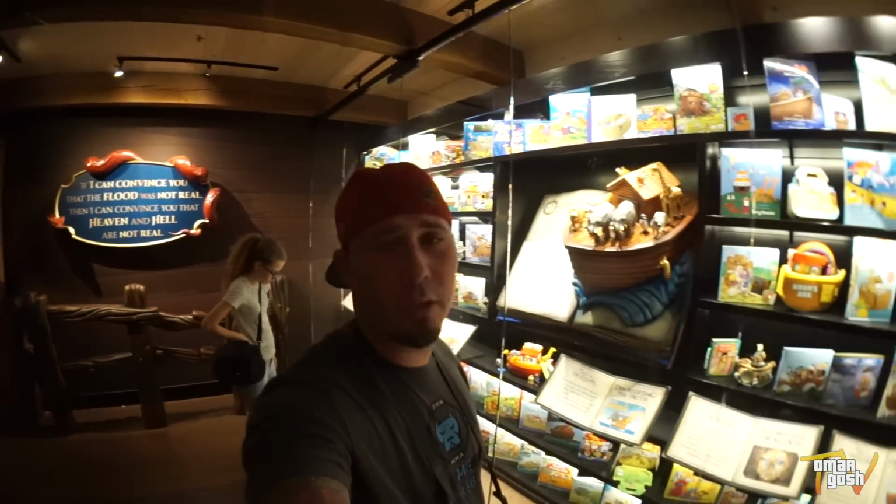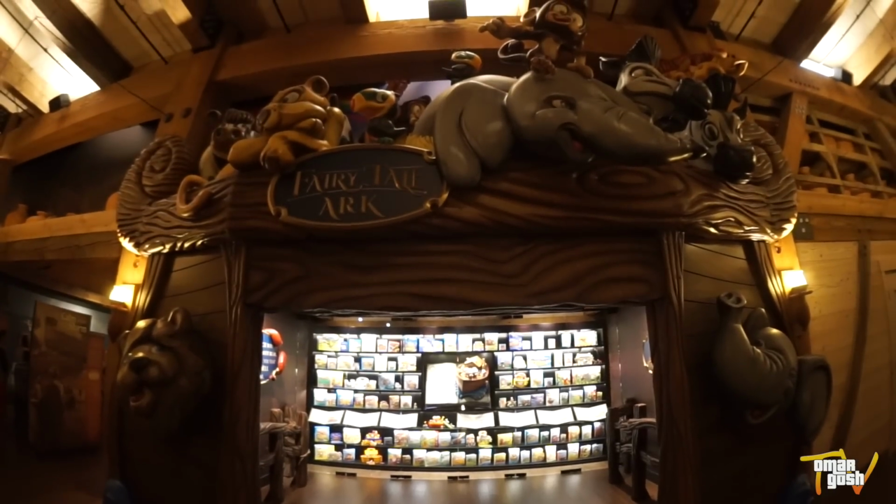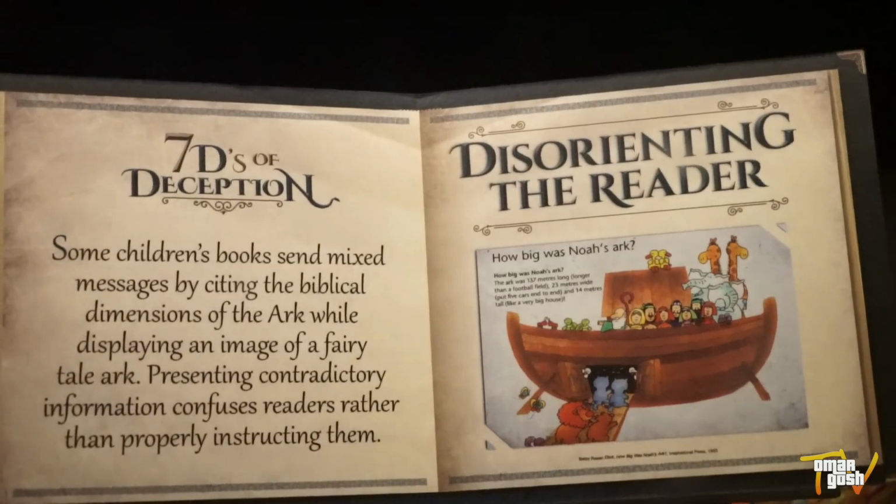In this room we have a collection of all sorts of Noah's Ark books. It was probably hard to get a lot of these books together. Some of them look rather old. It took me a moment to understand what was going on in that room, but it wasn't just books from the story of Noah. A lot of it was tailored around the idea that people have taken the story of Noah and turned it into a child's fairy tale when it was actually a real story, a part of history.